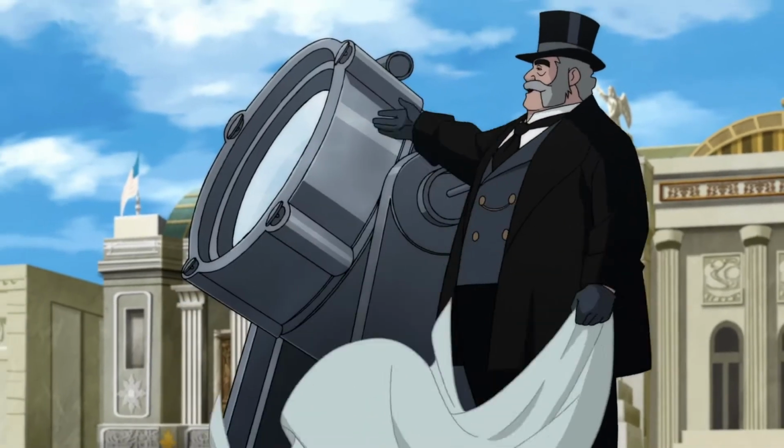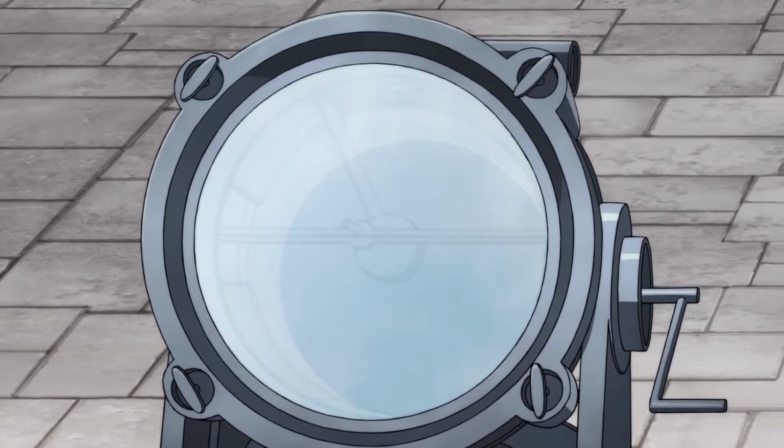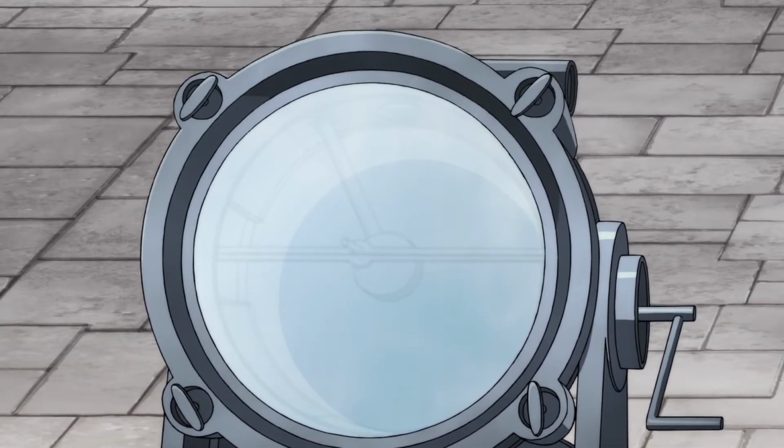The Stairway to Heaven. A fully electronical lantern bright enough to illuminate the very celestial firmament above.